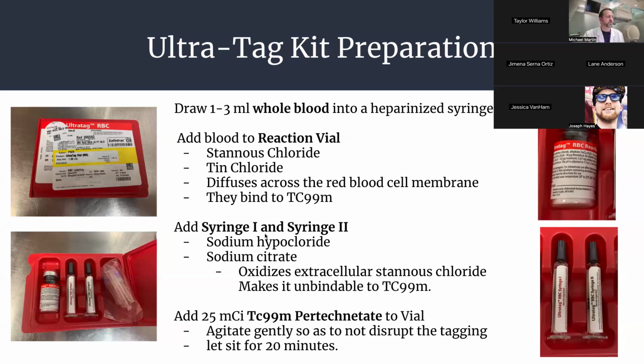So in syringe 1 and syringe 2 is sodium hypochlorite and sodium citrate. What this does is it actually oxidizes the stannous chloride and basically makes it inert so that it can't bind to tech anymore. What we're doing then is we want some of that stannous chloride to go to the blood cells, right? So it's going to go in and bind to those red blood cells. And usually when you put the blood into the vial here, you're going to just agitate it a little bit, and the stannous chloride and the tin chloride mix with the blood, right? And that's what's happening right then, that's crossing the barrier.